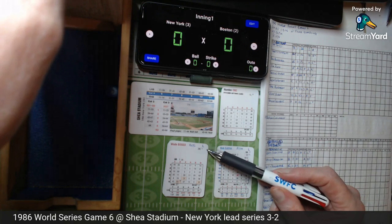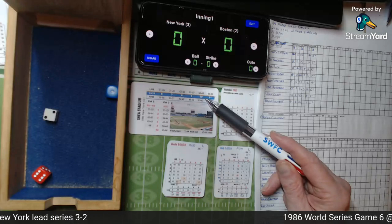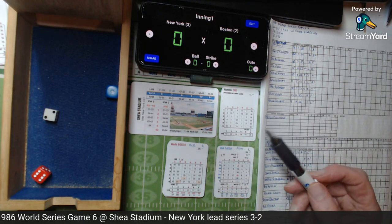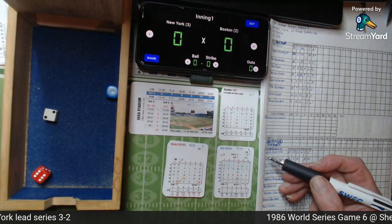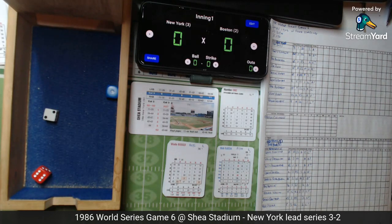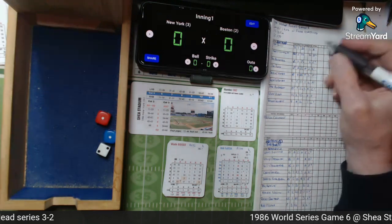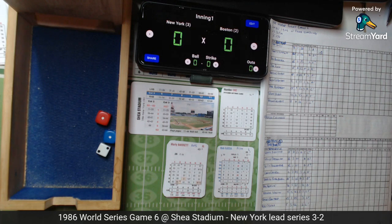Column 6, he is a left-handed bat at Shea Stadium, 62. We'll change that to a 10. So it's a 10, and a 6-1 is a 1, which is a left-handed batter. So it's a 1. So that's an 11 on a 6. An 11 on a 6 is a single to right field, unless he can roll a 6. So it's just a single. So Boggs gets on base with the first at bat. The game is underway.